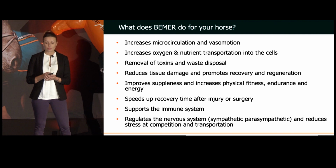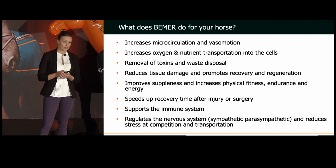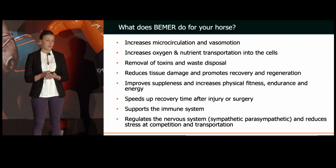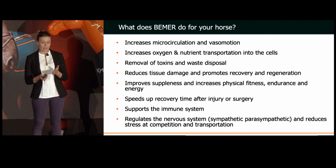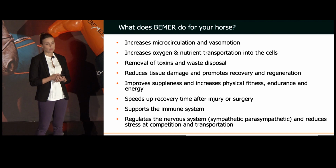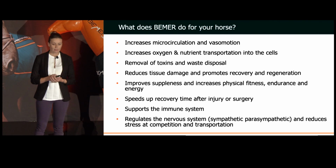It improves suppleness and increases physical fitness, endurance, and energy. It speeds up recovery time after injury or surgery. It supports the immune system, and it regulates the nervous system, sympathetic and parasympathetic balance. And by doing that, it reduces stress at competition and transportation and all the other stressful situations.